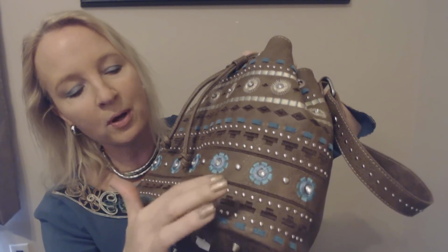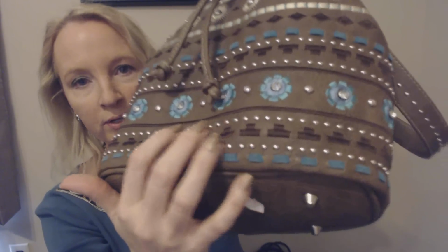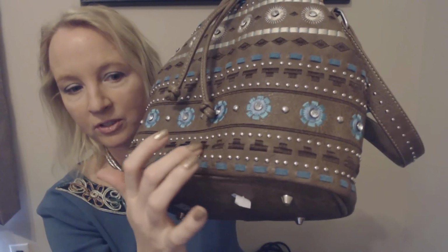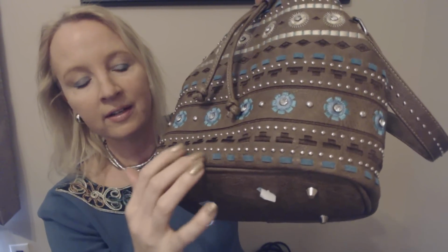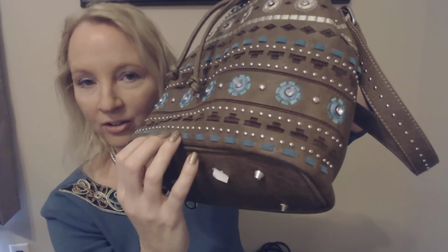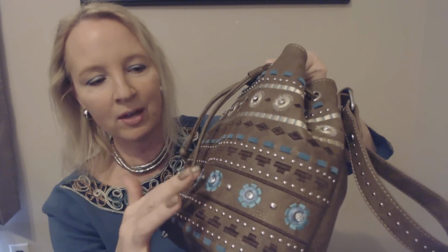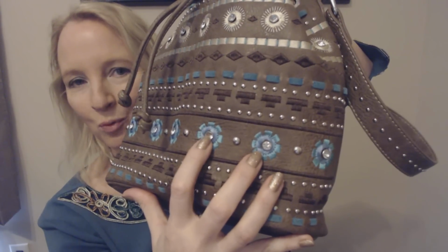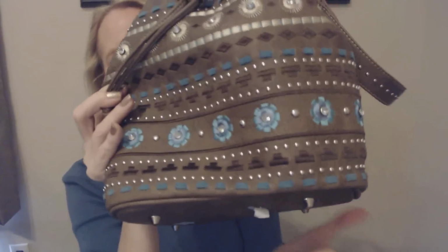stud things on here, smaller ones here, a whole row. And then we have these embroidered designs down below that. And then another row of the silver studs. And then blue. It looks like suede, but I don't think it is. Kind of woven into the bag under that, right there. And then we have larger studs, and in the middle of the flowers, we have a rhinestone in the middle of each one of the flowers.